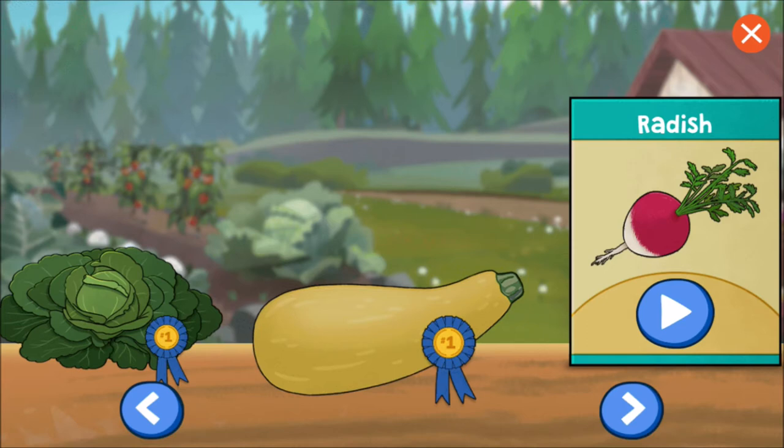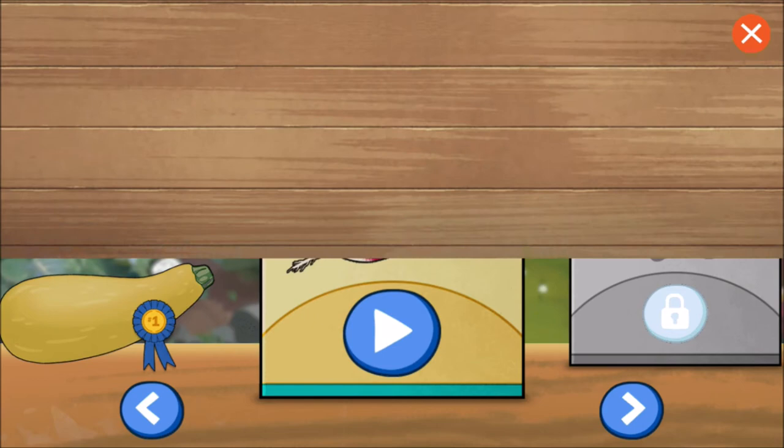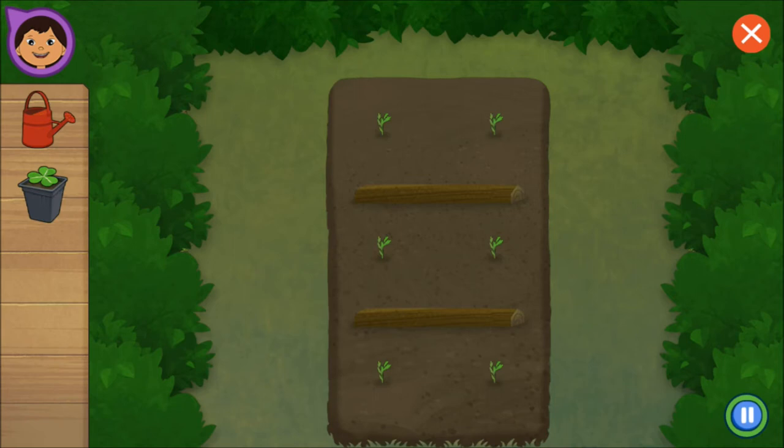To grow. Radish. Here are our radish plants. We're going to take care of them so they can grow really big for the fair.